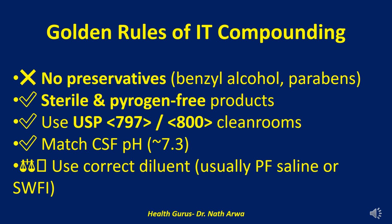Rule number 5. Use the correct diluent every time. For intrathecal medications, the only acceptable diluents are 1. Preservative-free normal saline, that is 0.9% sodium chloride, and 2. Sterile water for injection. Never use bacteriostatic water or multi-dose vials for dilution. Always confirm the product is labeled preservative-free and is from a trusted source.